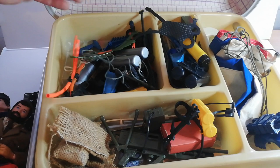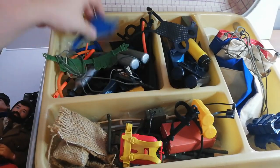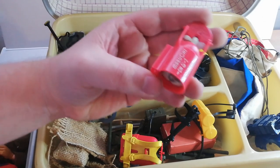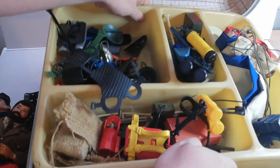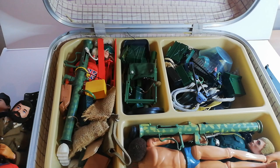Then there's lots of other small pieces in here, like these here. I don't think this is Action Man related to any of the European lines. Some of it might be. It's got a motor on it. Right. Be very careful with this plastic. This plastic tray is quite flimsy. And then we have another load. Oh.